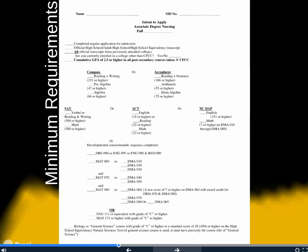However, if you begin taking classes, you will need to meet a minimum cumulative GPA. Please note, each health science program may have a different minimum GPA requirement. You must also complete specific developmental English and math courses. These courses may be waived by either previous college credit, completing developmental courses, successful completion of the placement test, or by your previous high school record.